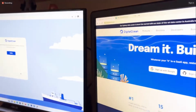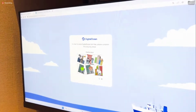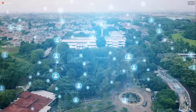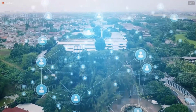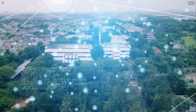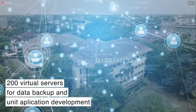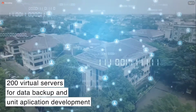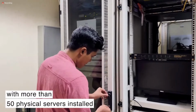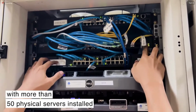UT uses Microsoft Azure and DigitalOcean in the realm of cloud data centers. Regarding servers, each unit at UT's head office and regional offices has approximately 200 virtual servers for data backup and unit application development. This hosting server is managed by the Directorate of Information Systems with more than 50 physical servers installed.